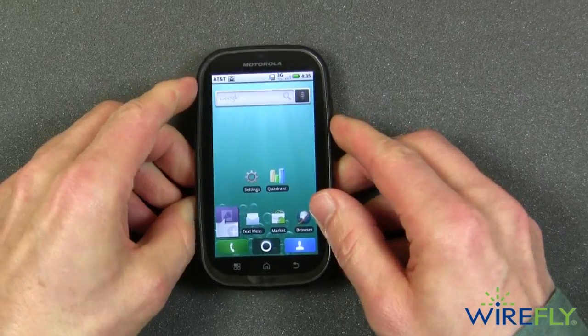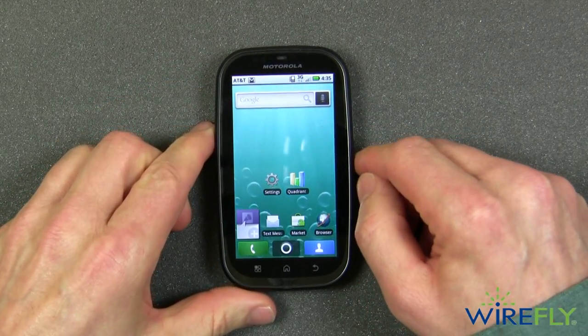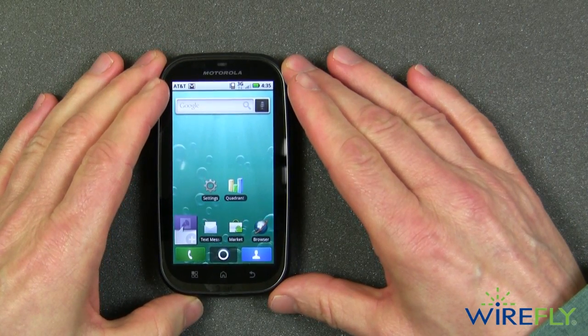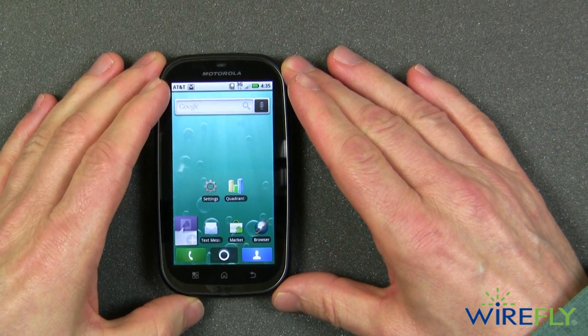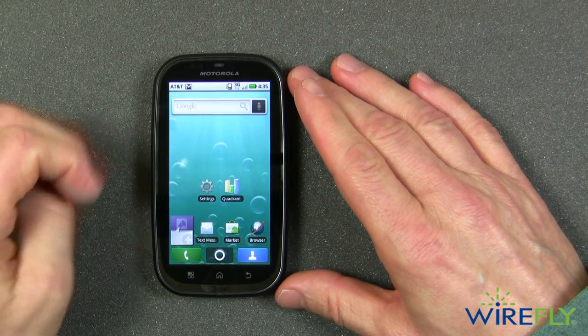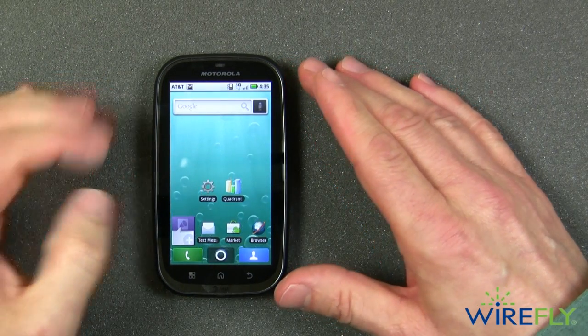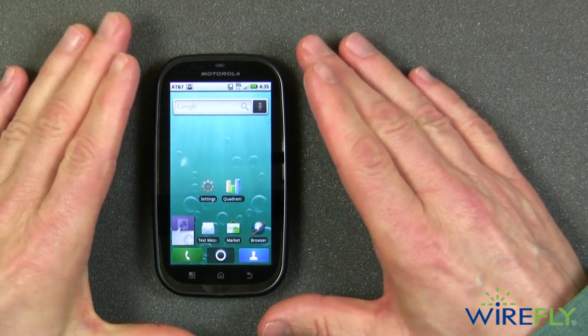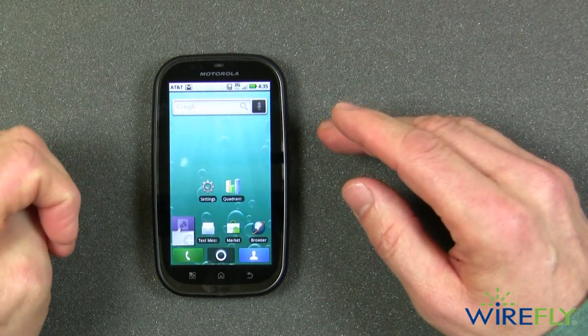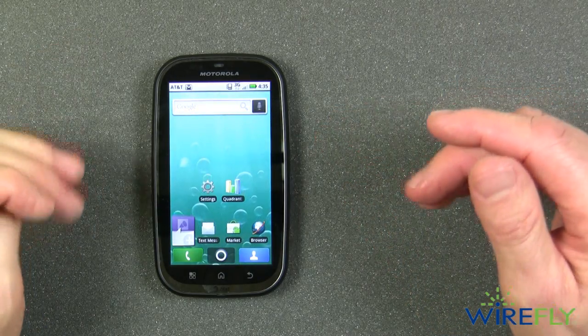It's kind of awkward to replace the micro SD card since it's under the battery, but at least it can be replaced. One of the interesting features about the Motorola Bravo is that it comes with Motorola's Moto Blur software. Now, I've not had a chance to set up Moto Blur. It's actually quite extensive, and with Moto Blur, you have kind of one-stop shopping for all of your social networking, and it puts widgets on the screen for weather and for other activities.